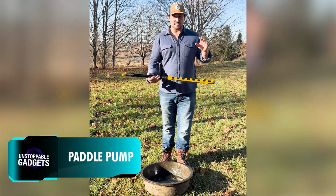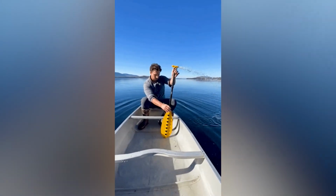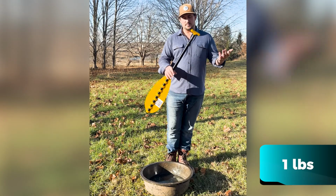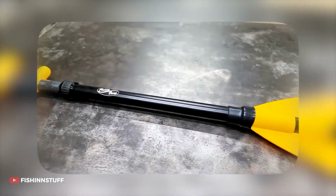As the name implies, it's a paddle and a bilge pump. This 2-in-1 paddle and pump combo weighs a little over half a kilogram, similar to regular paddles. Around 10 pumps will dispel a gallon of water from the boat.